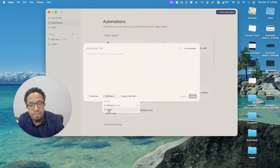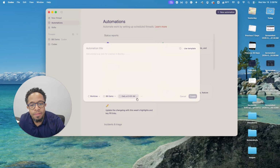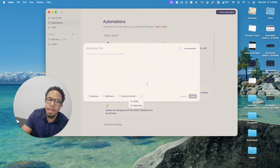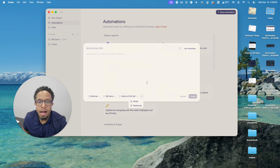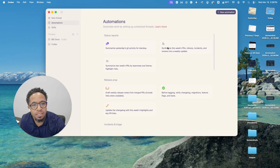Typically, you would select a folder because this app really is connected to your desktop. And then you can select the time, what's the schedule when you want this automation to run. Again, you want research, check your email, check out your competitors, check out social media, whatever you want to do that's in your workflow, you can automate it. So I wanted to show you that.